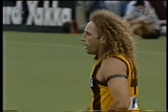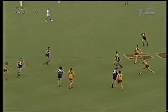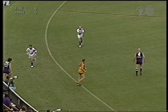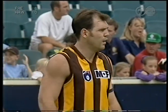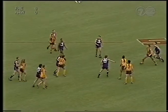And well done to Jason Dunstall on his 250th, Pete. Marvellous achievement. Great recovery. Speaking of recoveries, we mentioned Mitchell. Dunstall injured the knee very late last season against the Swans. He's come up. Probably short of match practice. In fact, not probably. He is short of match practice, but can only get better. Let's hope the knee stands up. One of the all-time greats.